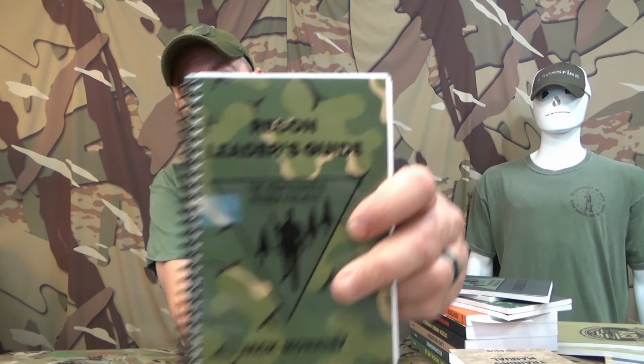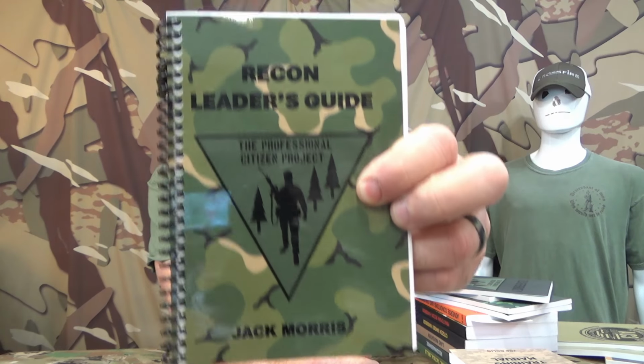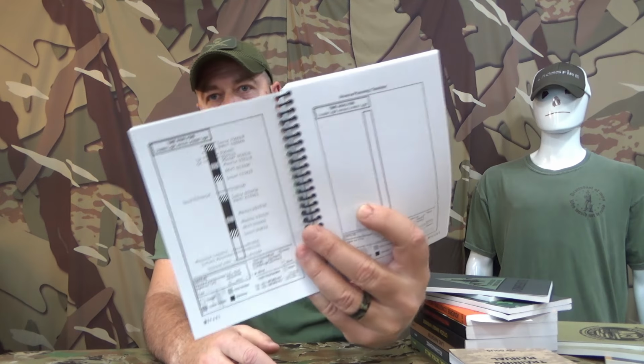As well as a couple others. They go with the other main manuals, but they're also good standalones by themselves. Another very important one is this, the Recon Leader's Guide. It takes most of the important stuff from your patrolling and reconnaissance material and puts it into a nice, memorable format that you can quickly look things up in, if you forget something or have a question.